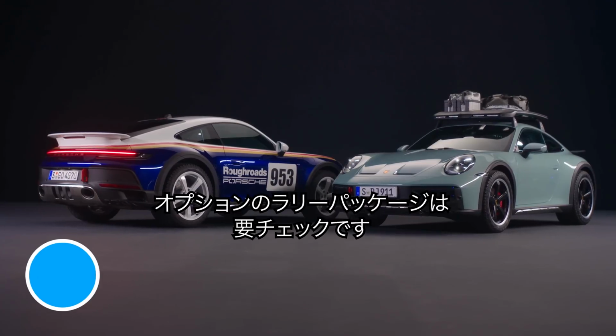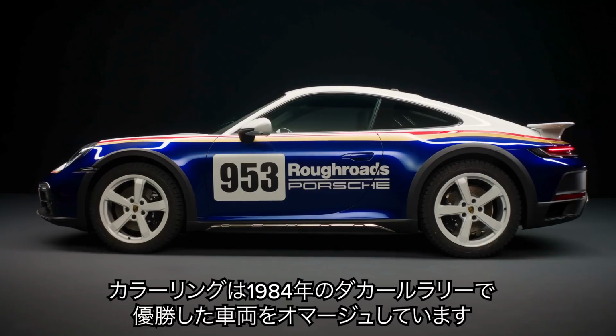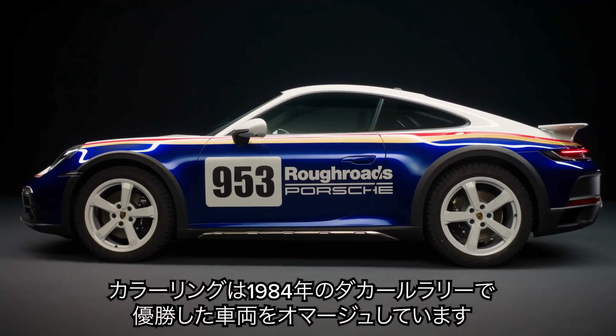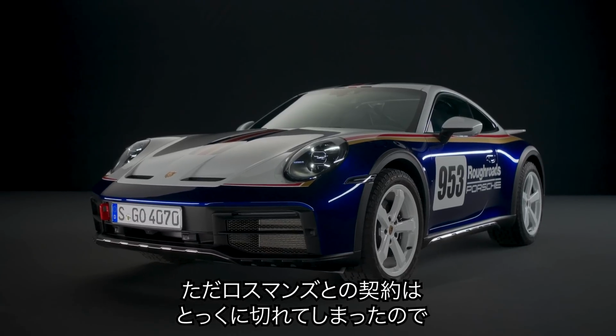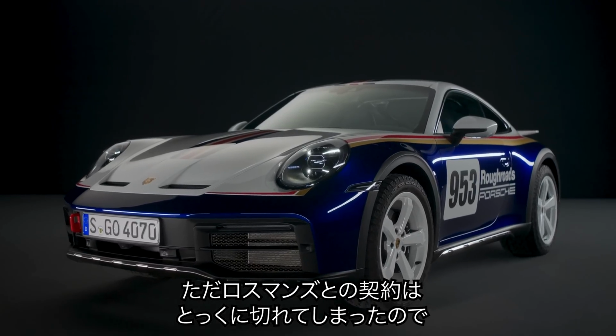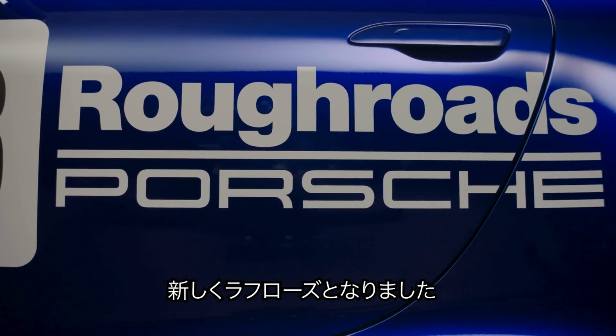For those who don't think the Dakar is eye-catching enough, you should check out the optional Rally Design Pack. The most obvious upgrade of this is a new paint job that's inspired by the 911 that won the Paris-Dakar Rally in 1984. You might recognise it as the Rothmans livery, but Porsche has given it a healthy rebranding, because, you know, cigarettes are bad and all that, and called it the Rough Roads paint job.